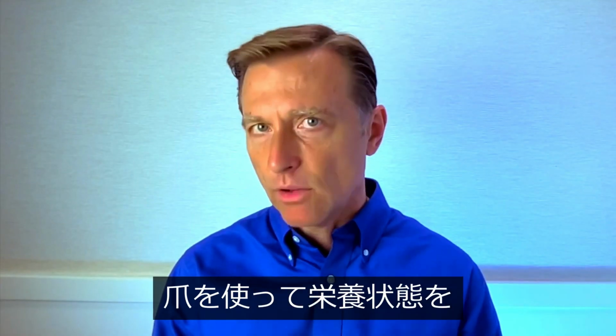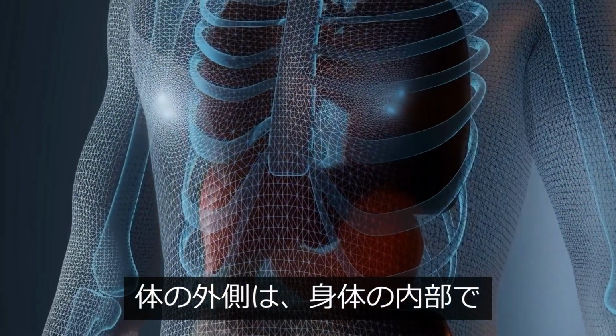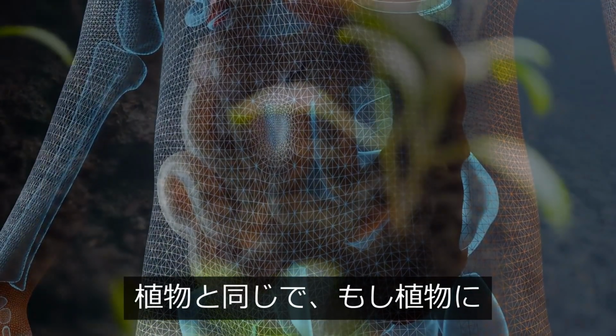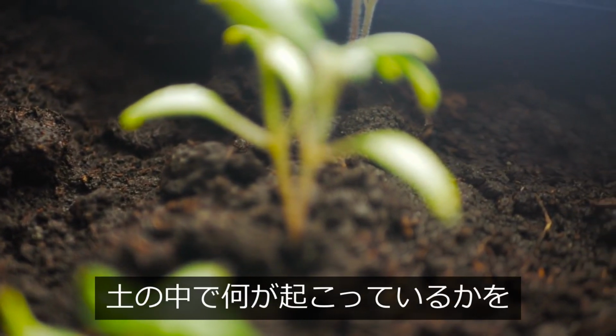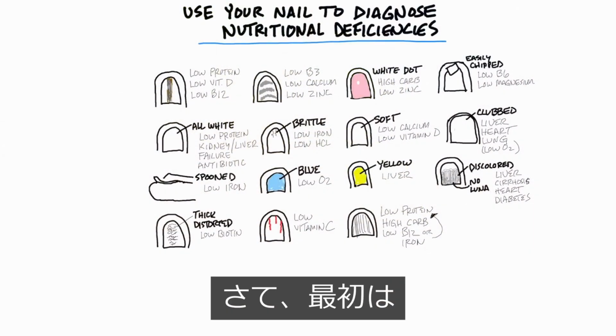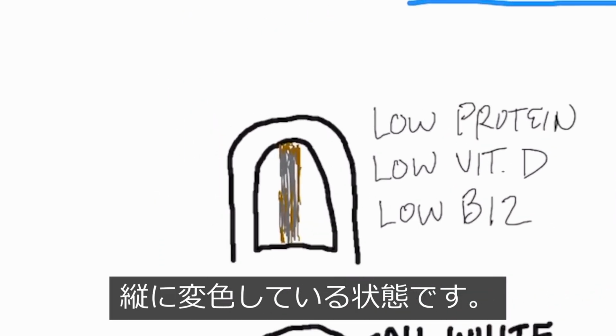Let's use the nail to diagnose some nutritional deficiencies. The outside of the body gives you a lot of clues on what's going on inside, just as a plant, if there's any type of problem in the plant, can tell you what's going on in the soil. All right, the first presentation is where you have this vertical discoloration in the center of your nail.